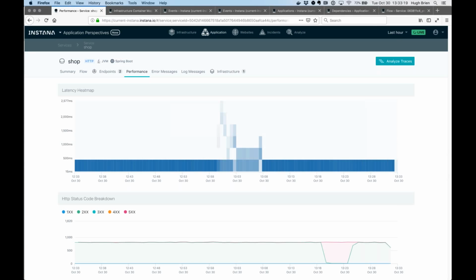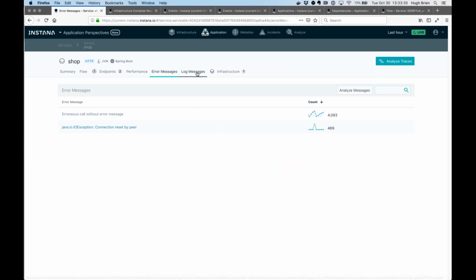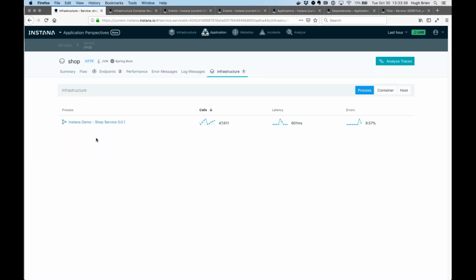As we walk across our dashboard, we're going to have a couple of sub dashboards that again are built for us. For example, performance, where we're looking at a latency versus throughput heat map, an HTTP breakdown. We have error messages and log messages. And of course, what is the infrastructure component under which this is running? Now, just a quick note here. We have two kinds of message dashboards we've created here. One of them is for any error message that's thrown or written to the log during this particular service request. And then log messages are those messages that come out of the runtime environment here.